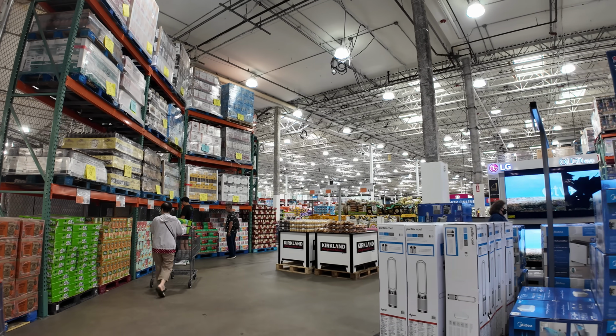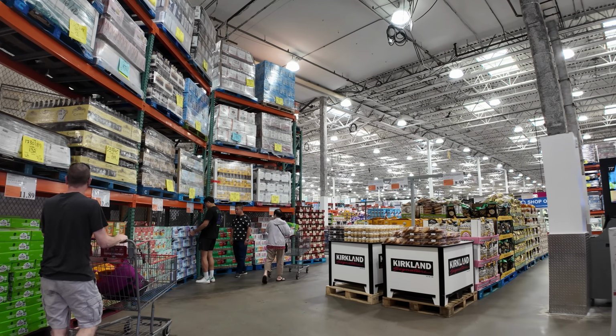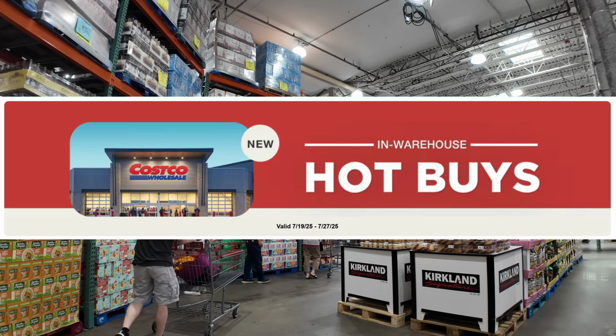Today, Tuesday, July 22nd, Costco has brought back Hot Buys, valid from July 19th to July 27th.